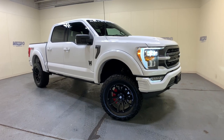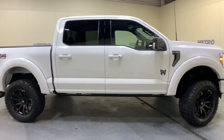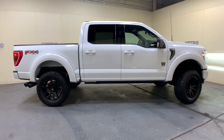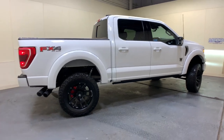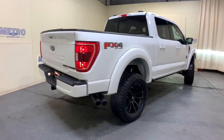Enjoy the view of this 2022 Ford F-150. With less than 5,000 miles on the odometer, this vehicle provides excellent value. This rugged F-150 is ready for work, off-roading, or a little R&R.